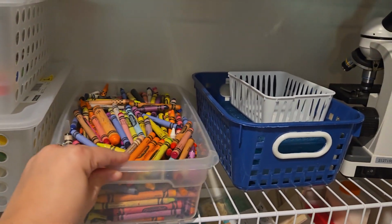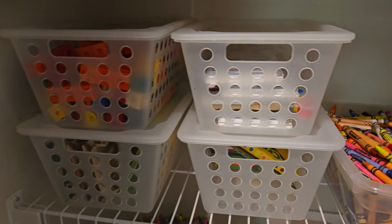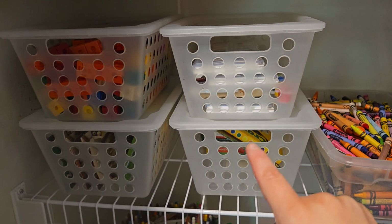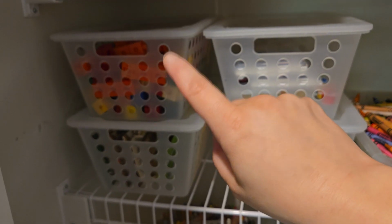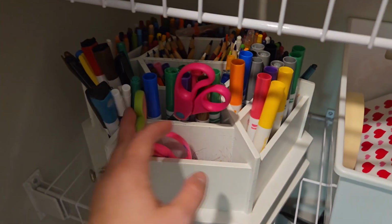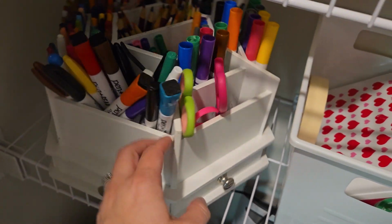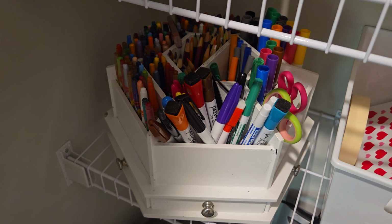You're not a teacher or a homeschool mom if you just don't have a big bin of crayons. Paint, watercolor, palettes, extra crayons and things like that. Those are counting cubes. And then down here are extra colored pencils. This caddy has been with us for a while also. And this is just kind of the leftover school supplies from years past.